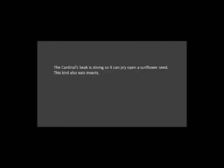Then we looked at the cardinal's beak. It is strong, so it can pry open a sunflower seed. Cardinals also eat insects. The willet's beak was long and straight, so it can probe deeply into the sand to find crabs and clams and worms. Then we looked at the hummingbird's beak. It is so small, slender, straight, and delicate so that it can go inside flowers to get the nectar.